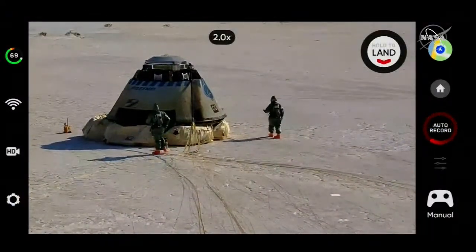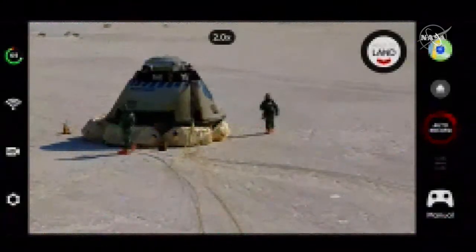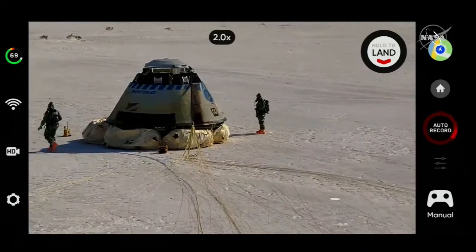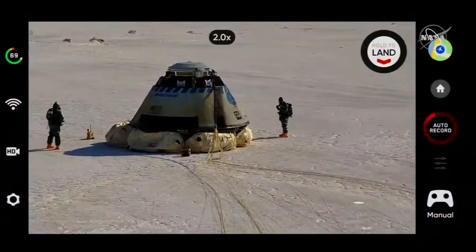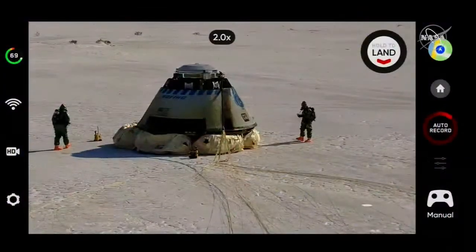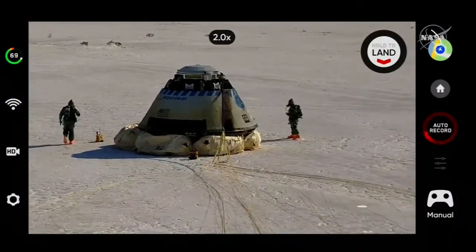Once they do move in, I think the silver team is up next, right? Yeah, that's right. It's the silver team's job to ground the vehicle. Starliner will be powered down, but there could be some residual electricity. So before anyone can touch the vehicle, they will ground and discharge it.